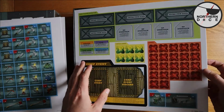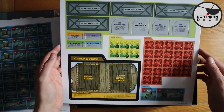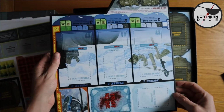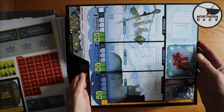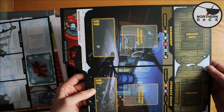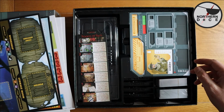And then we have these ones. So then we have 4 XP for extra item slots, just little things, because you have a player board that evolves as well, and you can upgrade certain elements. And then we have the actual play board in its halves. So here is the outside, which is also the round track and the trust no one, along with the helicopter, and the inside, which is where people can sleep, craft things, and survive effectively.